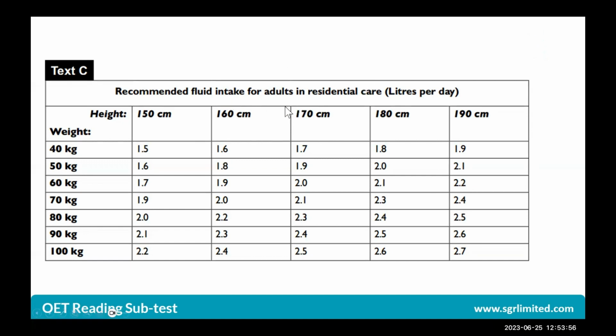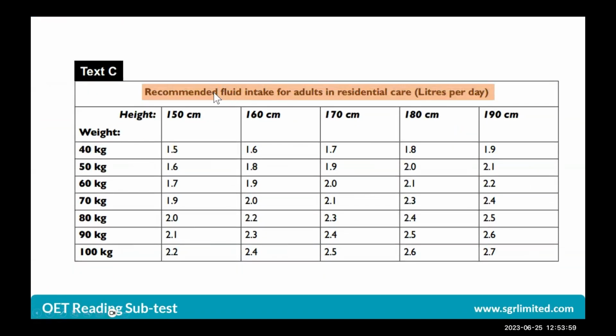Okay, so for this one, again, we already have a title. So we look at the title, Recommended Fluid Intake, for adults in residential care. And that fluid is in liters per day, not per hour, not per week, not per month, etc. It's very specific to per day, which means that when OET asks you how many liters, you might have to write 1.5 liters per day. Because just simply answering 1.5 is different from 1.5 liters, and that's different too per day. So always make sure you understand the specifics.